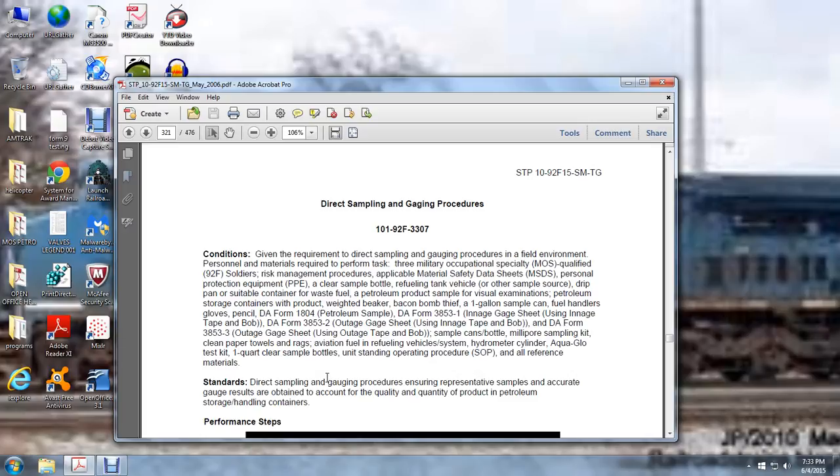Fuel handlers, gloves, pencils, DA Form 1804 petroleum samples, DA Form 3853 ingauge sheet using ingauge tape and bob, DA Form 3853 outgauge sheet using outgauge tape and bob, samples, cans, bottles, mill pour sampling, clean paper towels, rags, aviation fuels and refueling vehicle systems, hydrometer cylinders, aqua glow test kits, one quart cleaning sample bottles, unit standing authorization procedures, all references and materials, and direct sample gauging procedures, ensuring representative samples and accurate gauge results are obtained for the quality and quantity of petroleum products in storage and handling containers.